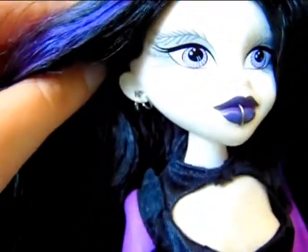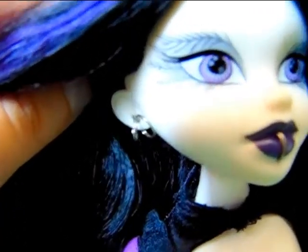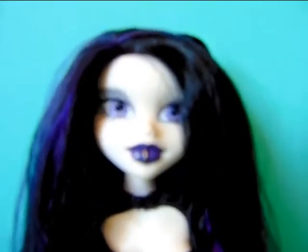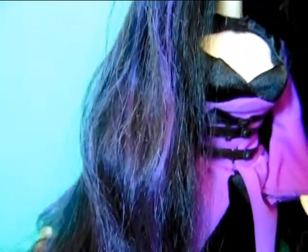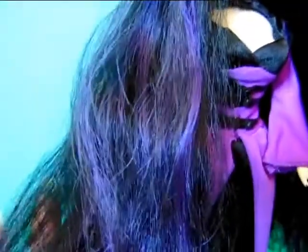I find it really interesting that the earrings are coming out from just one hole, because they're usually from separate holes, so that's pretty interesting as well. Now moving back a little so that you guys can see her hair, which is beautiful and super long. It goes down to about her knees. It's really soft, really nicely rooted as well. It's black and has a pretty decent amount of purple in it as well. I'm not sure how well you can see that. You can kind of see.